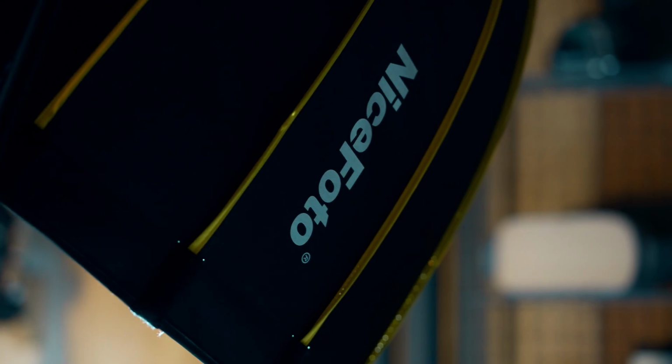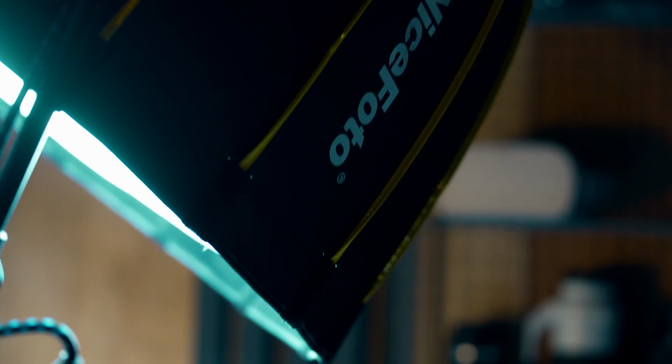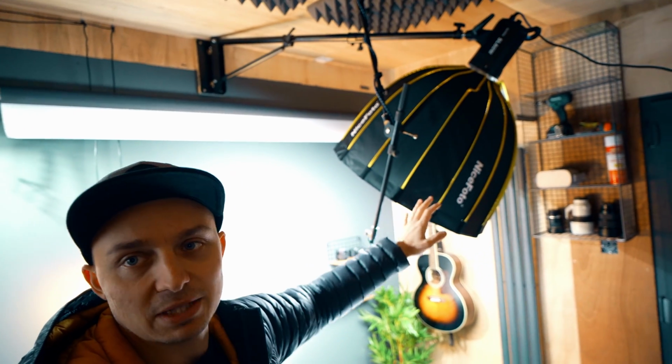I've recently bought this one from Nice Photo because it's collapsible. I think it's a copy of the new Aperture ones, which are collapsible rather than being pulled apart, because when I do video stuff out of here I can collapse that quite easily and I don't have to rebuild it. So the next light here is this ring light.